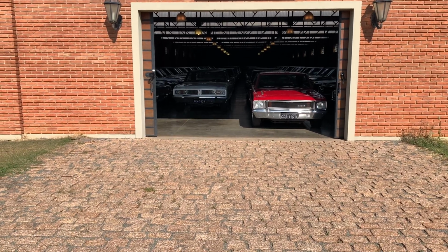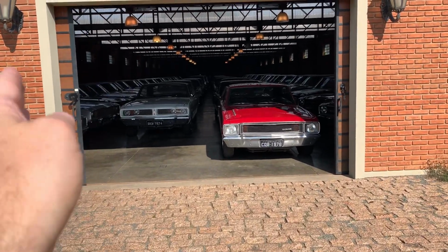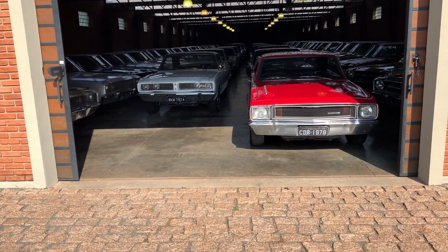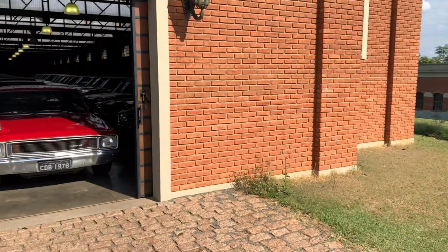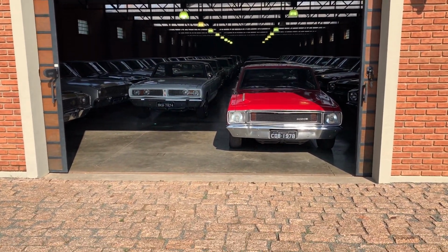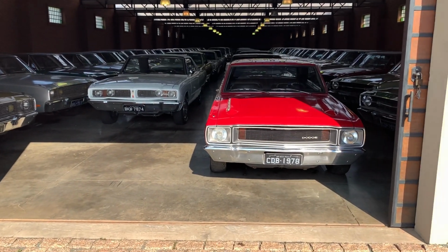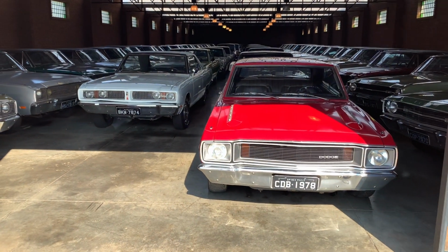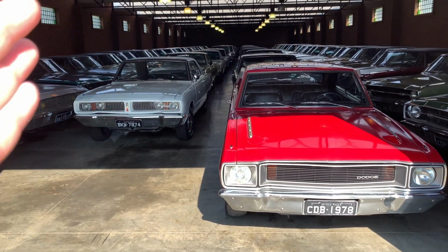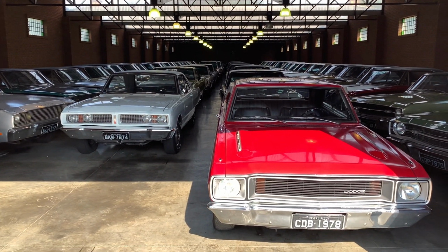The intention of this building was that all the cars would be parked at 45 degrees, so any of the cars could leave, go out, take a ride inside the property, and then go back. But the collection was growing, the restorations were being finished, and I didn't have space to keep the cars, so I started putting in the center of this building what was not the original intention.